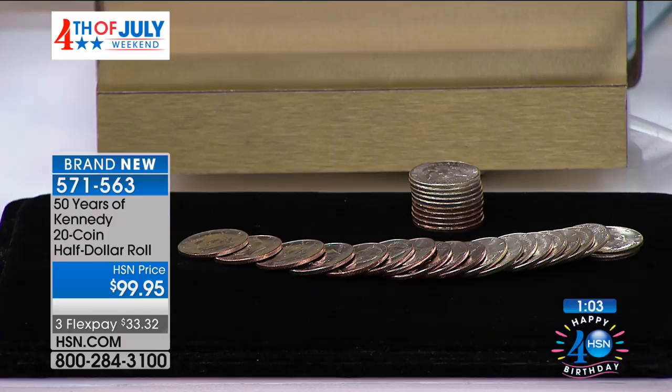So brand new. We already have a clock up on the screen. If you'd like to have it, enjoy that free shipping, the Flex Pay of $33.32. Certainly, if you're buying multiples, you certainly want to react quickly. HSN.com is going to be the way to go because it just allows you to place your orders a lot faster than placing your orders with a live operator.